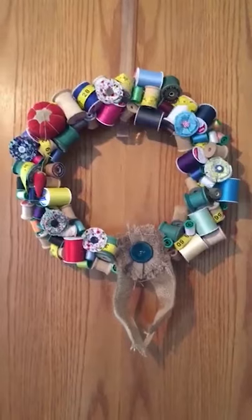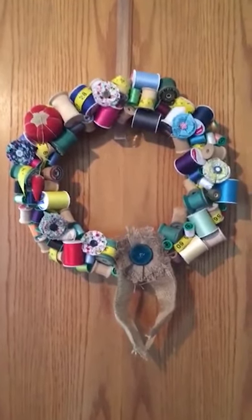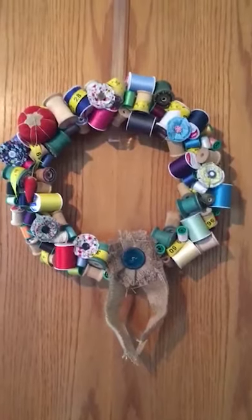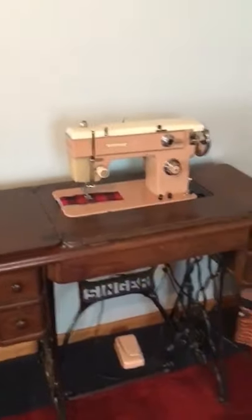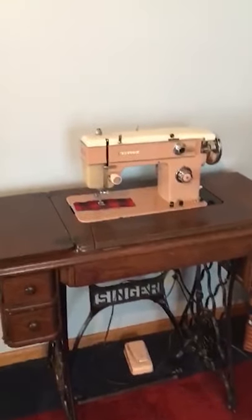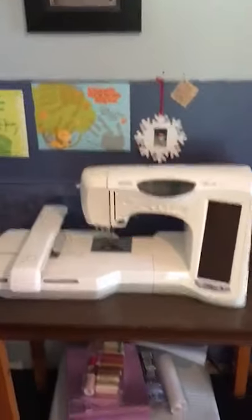Hi, welcome to the sewing room of Mary Sweezel. This is the wreath that my daughter-in-law, Amber, made for me. And over here, we have my very old and reliable sewing machine that I use just for mending. Then I have my embroidery machine.